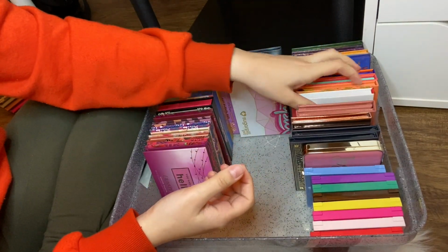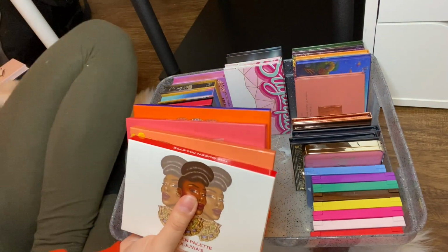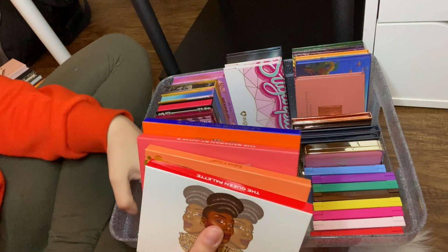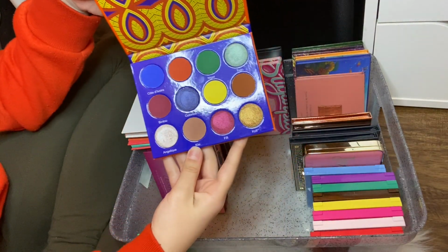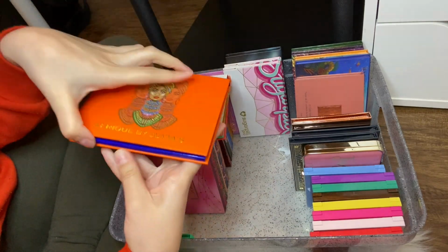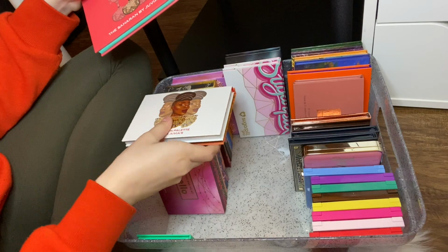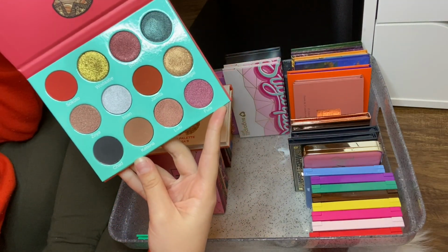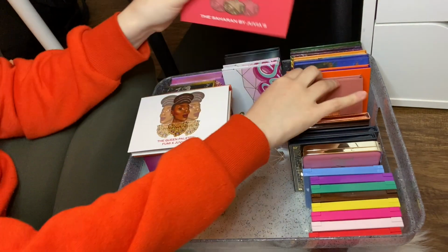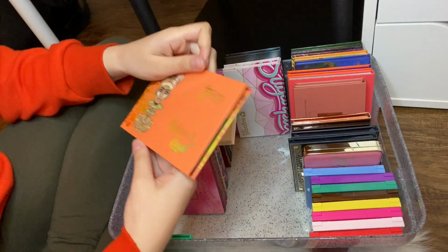Then I have a couple more Juvia's Place palettes. These are their more small palettes. I have the Afrique palette, which is really nice. Really nice. I'm keeping it for sure. I have the Saharan, which was one of my first palettes from them. So I am keeping it. I don't think I can get rid of Juvia's Place palettes, honestly. I love them too much.